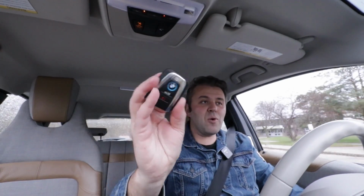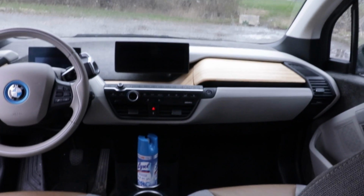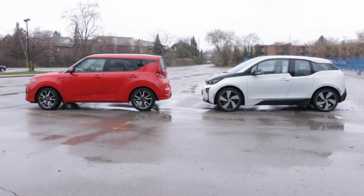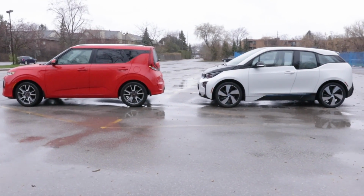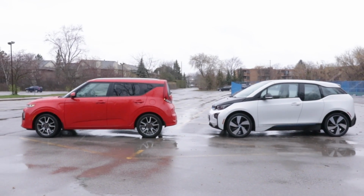One positive thing that I like is actually the key fob. It's so small and so different from any other BMW. And the interior looks very futuristic. Also, the exterior looks very different. It is, of course, a head turner. I parked it right beside a Kia Soul, which I have for this week, and it is almost the same size as the Kia Soul.